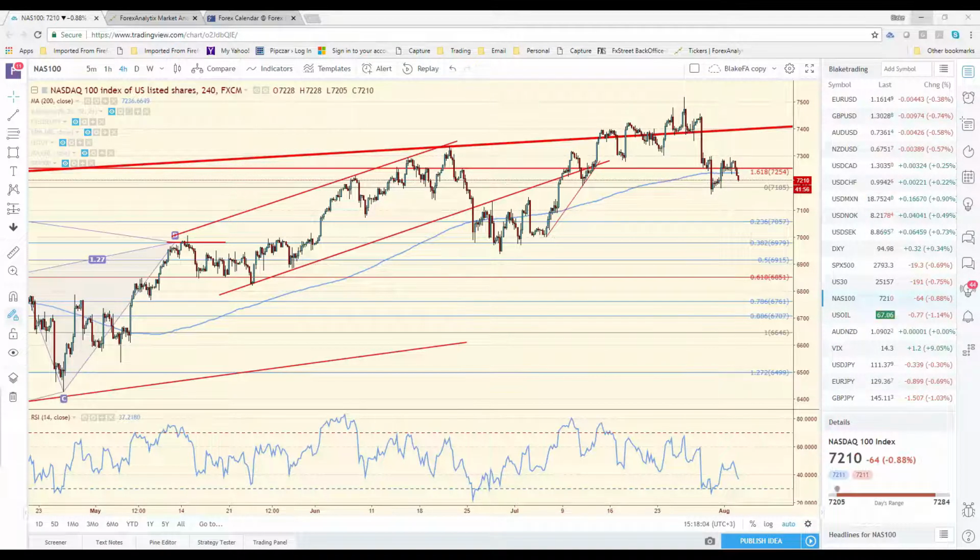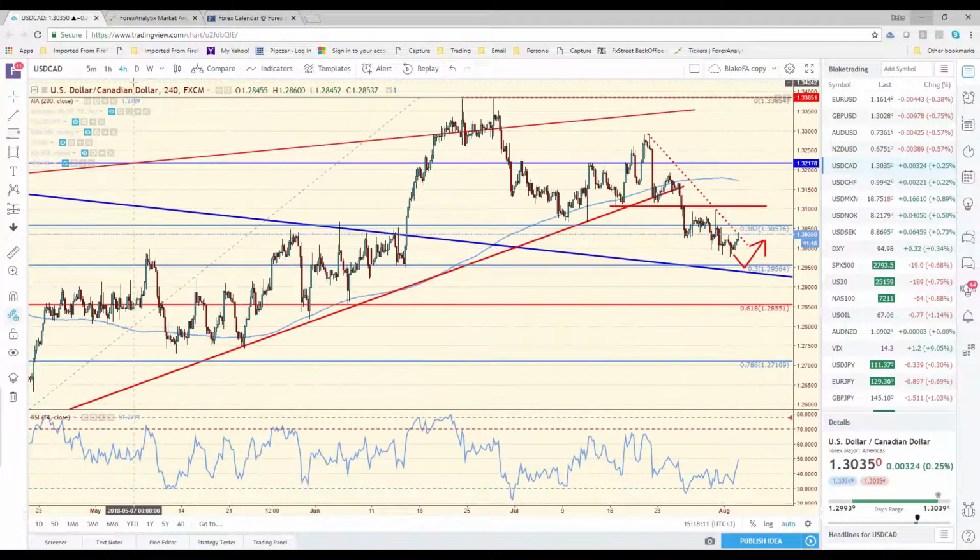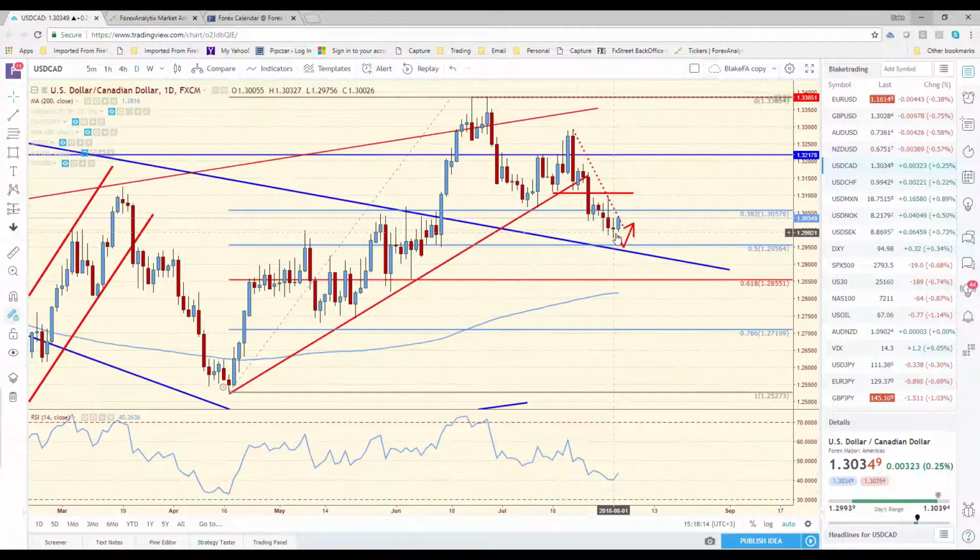And I pointed out a chart yesterday on the U.S. dollar Canadian. I actually tweeted it. I said the U.S. dollar Canadian is approaching key support at 129.50. I'm long, and I'm long from near here. I've been buying a little cheaper. Yesterday I picked some up at like 130, and I sold it this morning at 130.30. But I'm hoping for another move down to 129.50 to get that one last push.